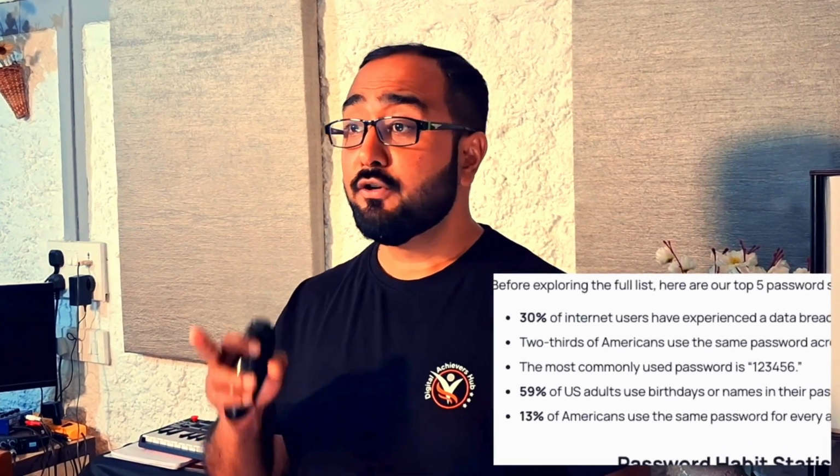It is very sad to say, people still use this kind of password in the real world. In 2024, a report found that nearly 20% of users still use passwords like 123456 or serial keys on the keyboard. Not just for Facebook or Gmail, but even for online banking and work accounts.